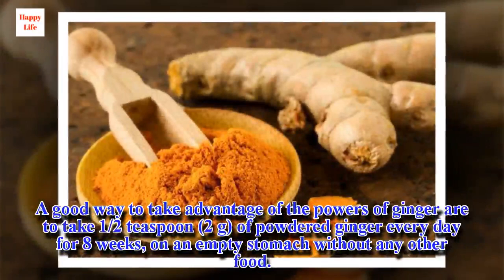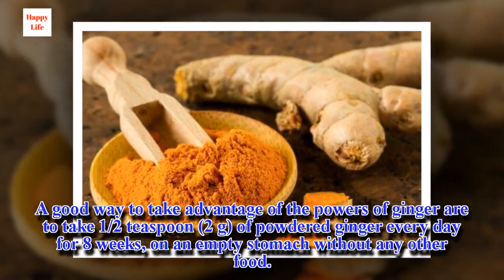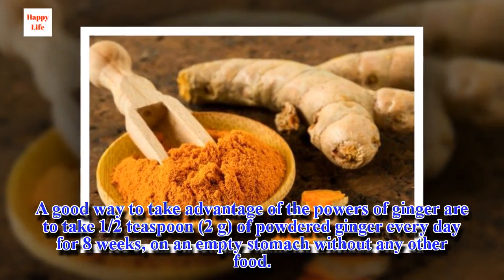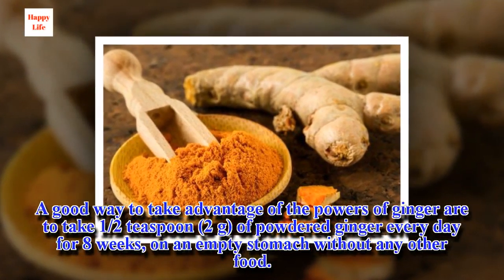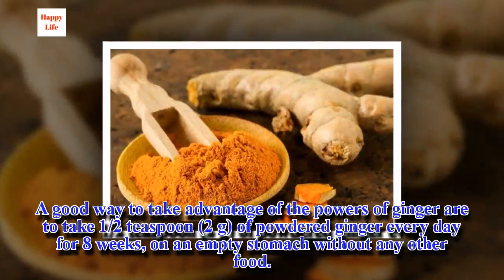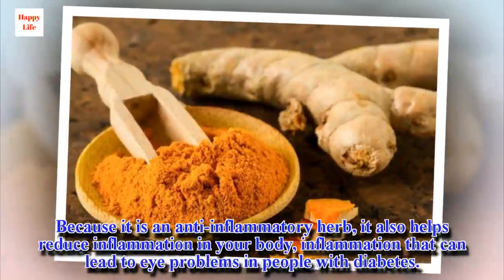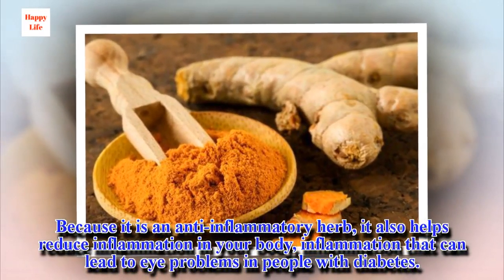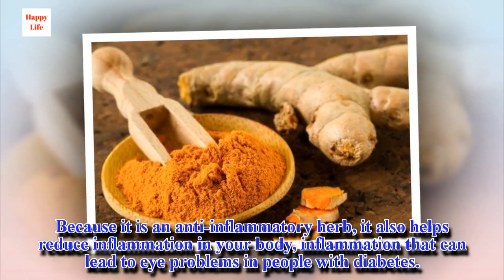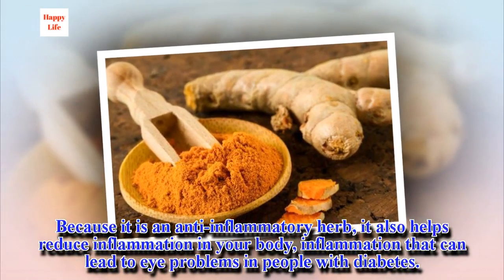A good way to take advantage of the powers of ginger is to take 1/2 teaspoon, 2 grams, of powdered ginger every day for 8 weeks, on an empty stomach without any other food. Because it is an anti-inflammatory herb, it also helps reduce inflammation in your body, inflammation that can lead to eye problems in people with diabetes.